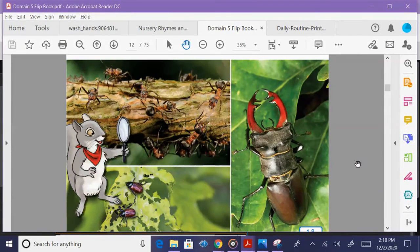My magnifying glass is a perfect tool for investigating some of the tiny insects that are making their homes in plants that live in the forest. If I look very closely, I can see an army of ants crawling all over this rotten log. I can also see beetles munching on fresh green leaves.